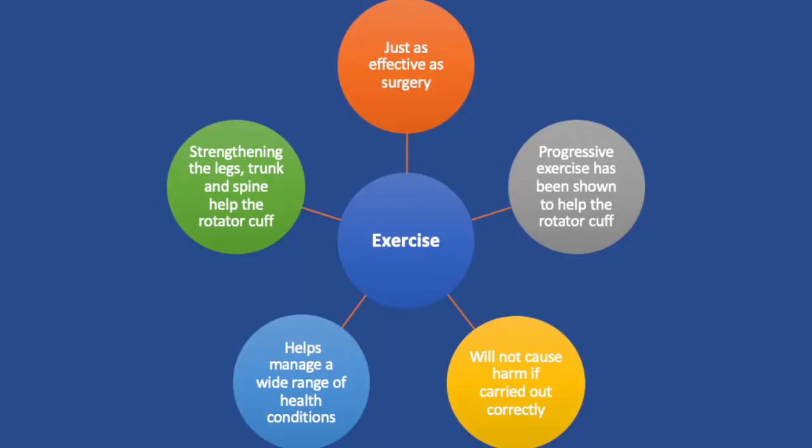The research when it comes to exercise and management of cuff-related pain is really positive, and we found that it's just as effective as surgery, and in some studies it's been found to be even more effective. We're equally conscious that the cuff responds well to graded loading, and making you globally fitter and stronger will do you no harm at all. We know that exercise is really well supported in the treatment of a multitude of different comorbidities or health conditions. Certainly strengthening the lower limbs, the trunk, and making the spine more mobile can have a really good impact on your shoulder symptoms.